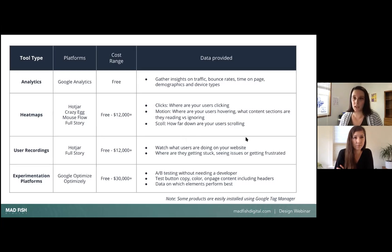Then after you combine some of that data, the experimental platforms are really great. Google Optimize, Optimizely, there's a whole slew of different ones. They can range from $3 to $30,000 depending on what you're looking for. But this is where you can set up some of those A/B tests without needing a developer. You can test your button copy, your headlines, and really find out what elements are working great for your users.